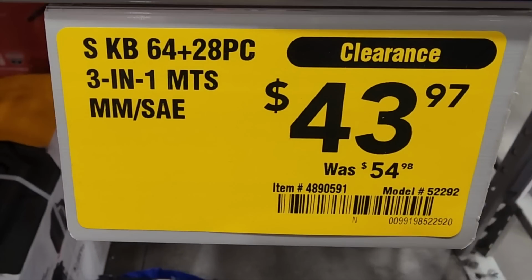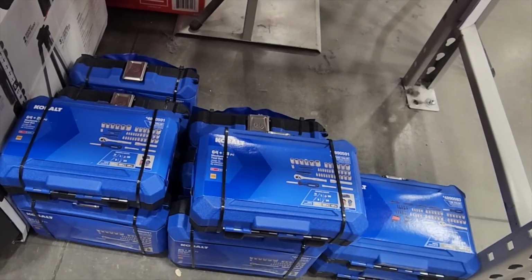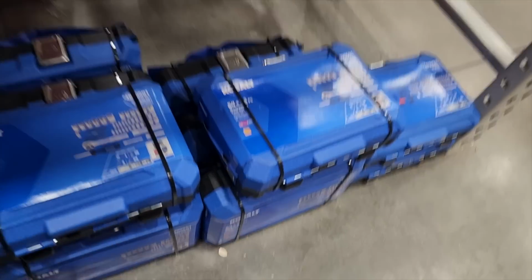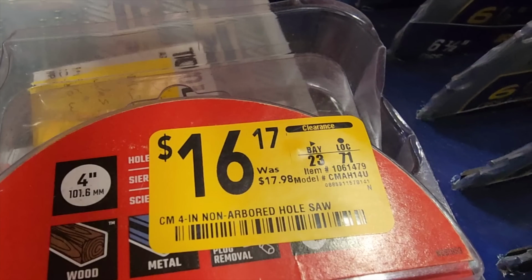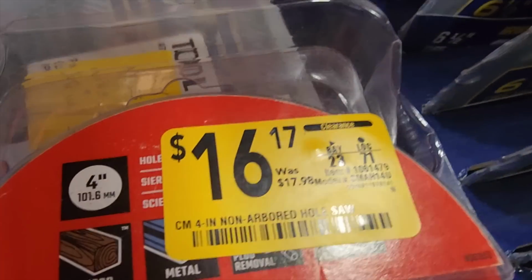And then they got this one. This is a Cobalt 64 piece plus 28 piece 3-in-1 mechanics tool set. So that's all included there. I guess they had the other piece at the bottom, the other tool set attached. 16 down from $17.98.